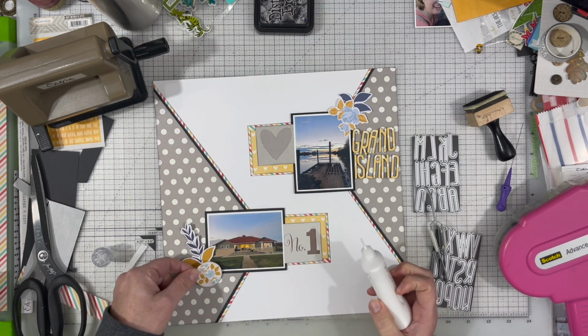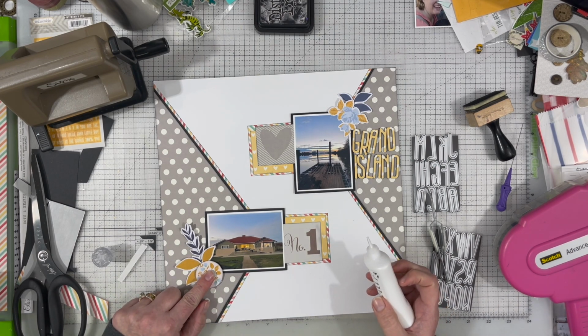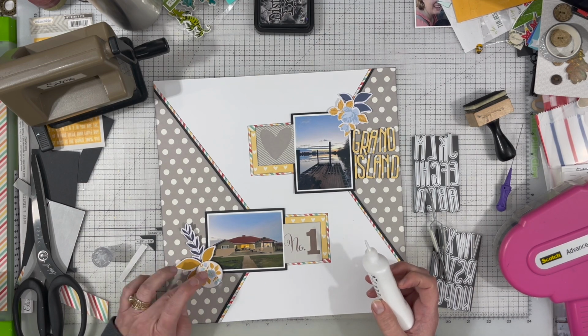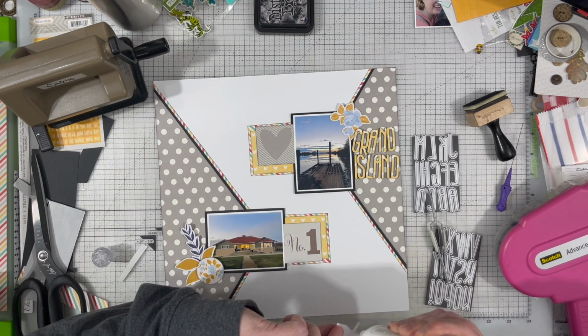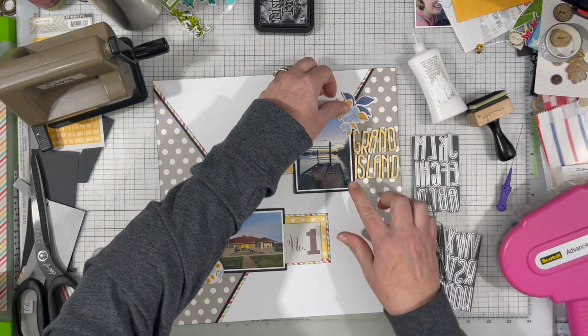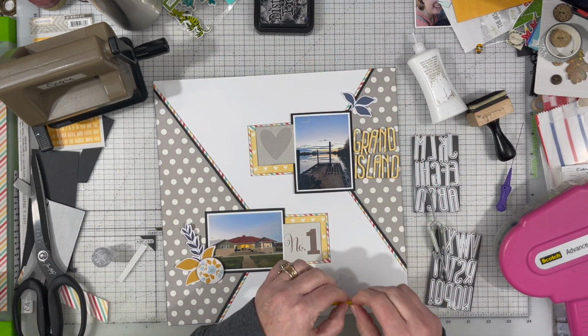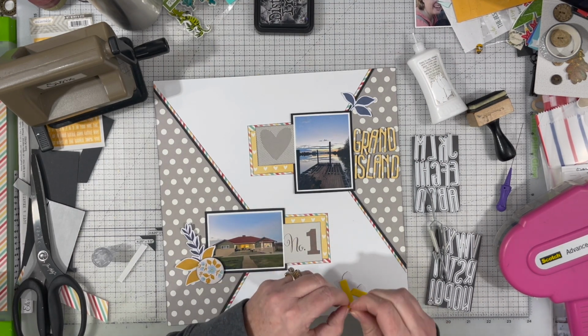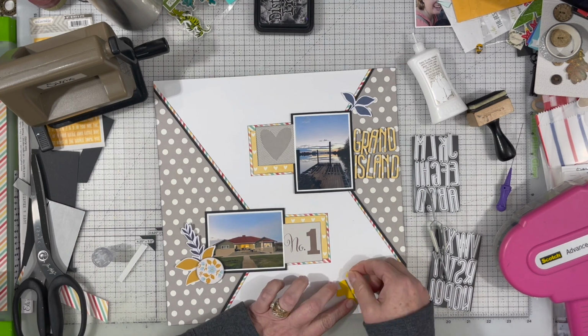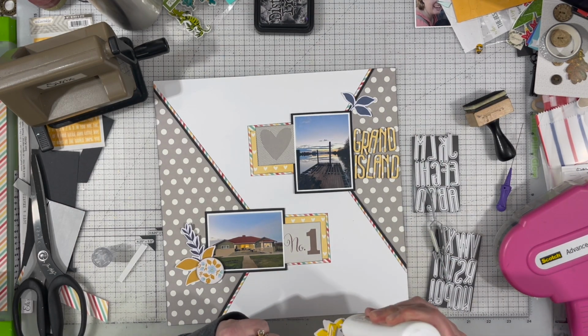I really enjoy different fonts, and so when I can kind of switch it out, I think it's nice. I also needed something that was tall and narrow because I didn't have a lot of real estate there to fit the words Grand Island, and that's what I'm just calling this Grand Island Retreat. And so that is one of the other reasons I chose that particular font.